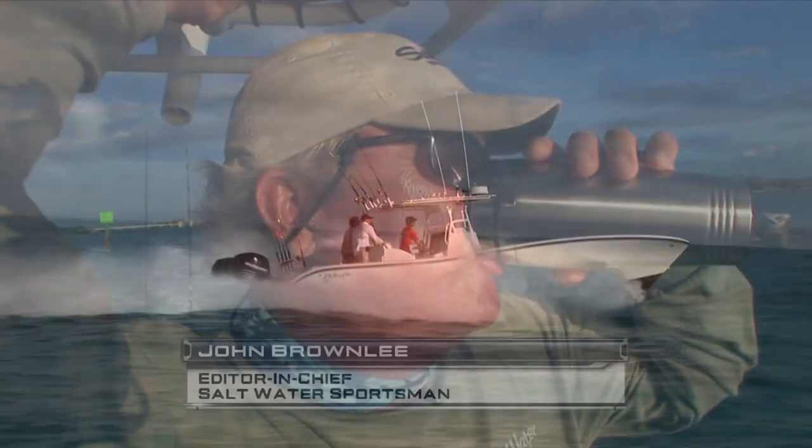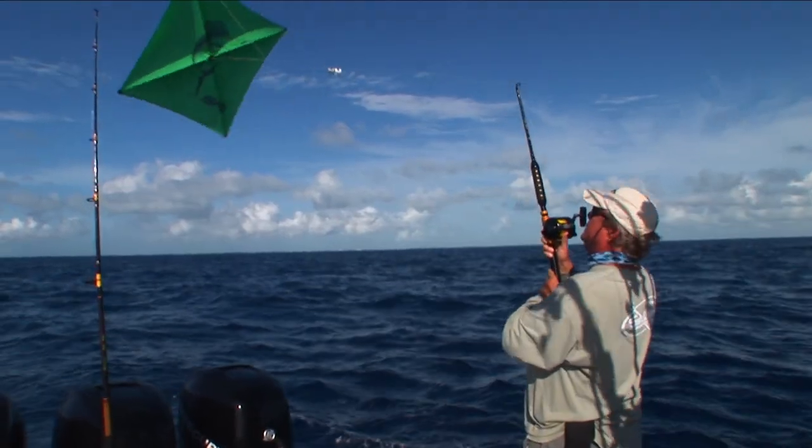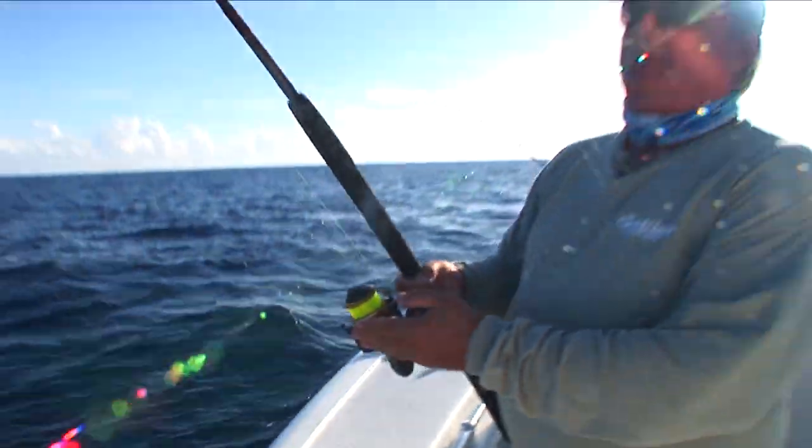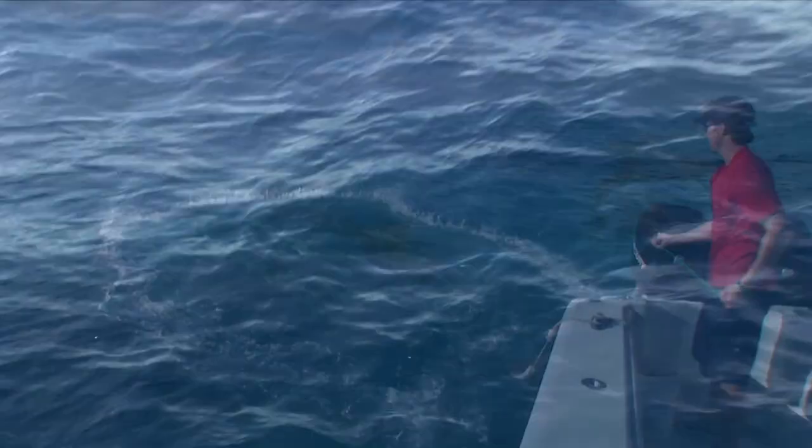Ah, winter in the Florida Keys. John Brownlee, editor-in-chief of Salt Water Sportsman, knows that when the cold fronts blow through this part of the state, it's time to head offshore in pursuit of the spindlebeak. It's all about tradition, tackle, timing, and the perfect live baits.